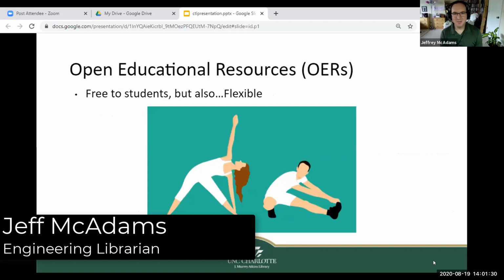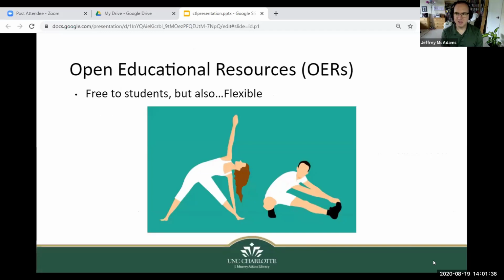Hi, everyone. So in addition to being the engineering librarian, I also work with open education resources for the library. And so I'm going to talk about those. The main draw to open educational resources, of course, is that they're free to students, but they're also flexible for the faculty member. What I mean is, because they have open permissions, they give you an ability to use them in creative ways. And right now, I think that we need to be open to some of those creative ways, especially when we're doing online instruction. Go ahead and go to the next one.